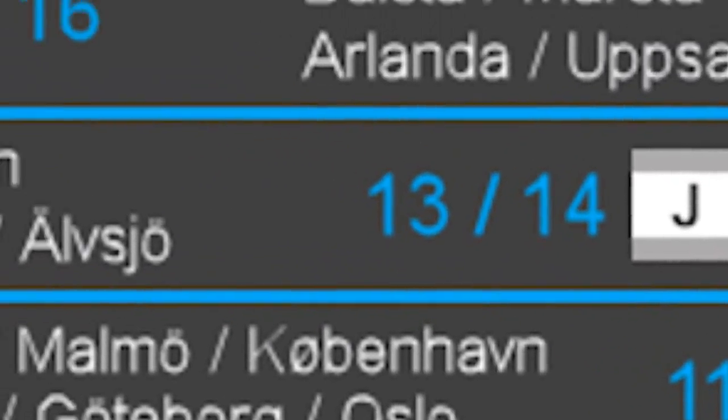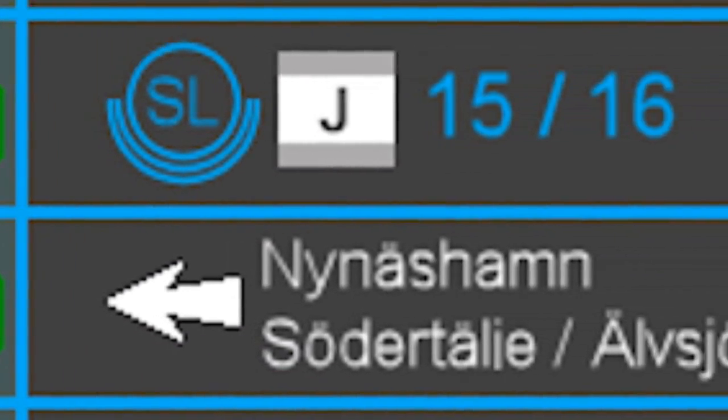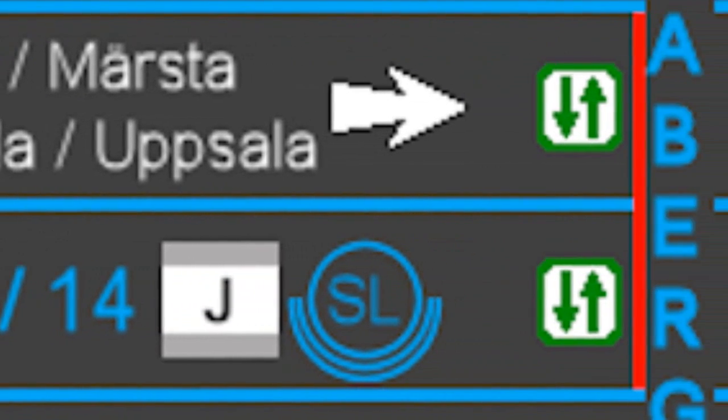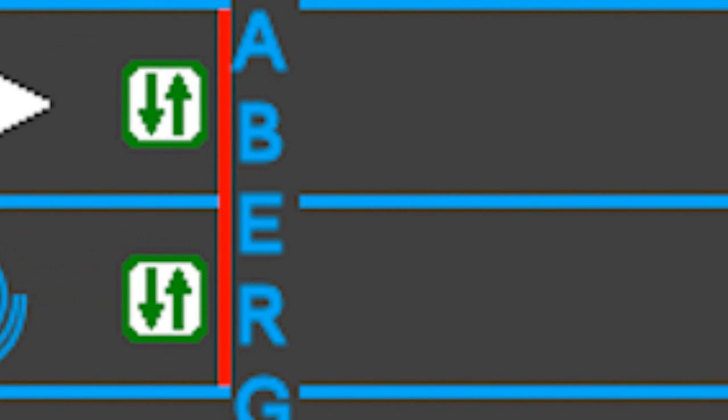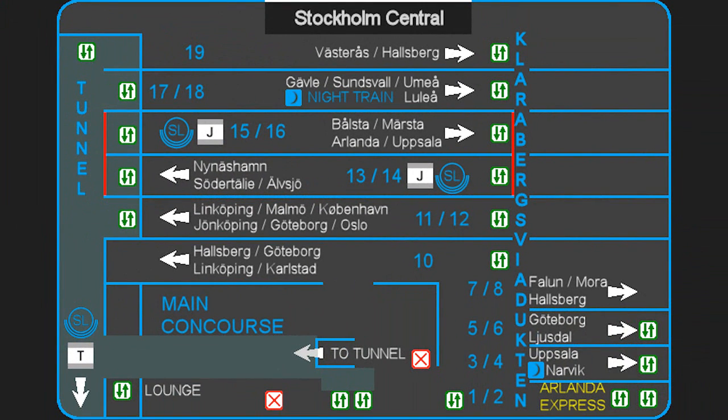The tracks 8 to 19 are normal tracks. The 4 middle ones, 13 to 16, are exclusively used by commuter trains. These tracks are protected by gates. You need a ticket to open these gates. The other tracks are for regional and long distance trains, and they are free to access.